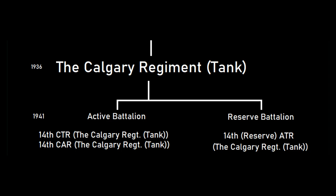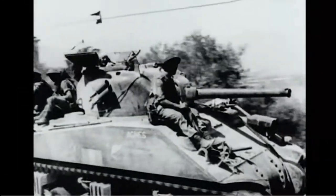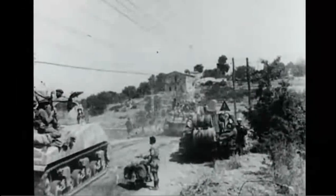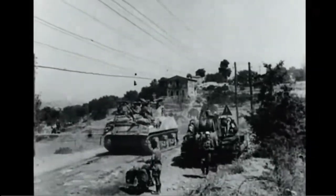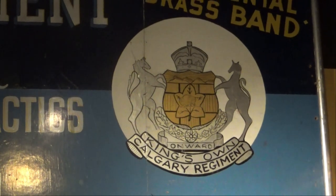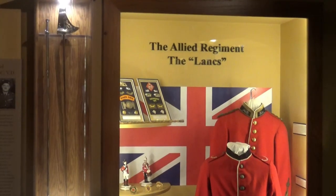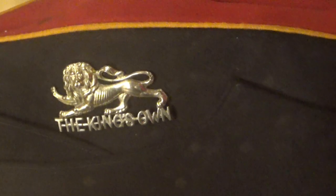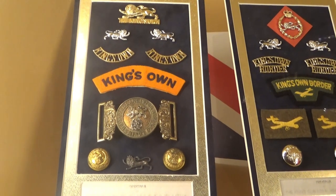The 14th CTR rebuilt after Dieppe, re-equipped with Shermans, and became the 14th Canadian Armoured Regiment to reflect its change in equipment and role. The Calgary Tanks served throughout the Italian campaign, and in 1945 returned home to become a single battalion militia unit once more. In 1946, the unit was granted the King's Own prefix to its name, reflecting its official alliance with the King's Own Royal Regiment of the British Army in the 1920s.